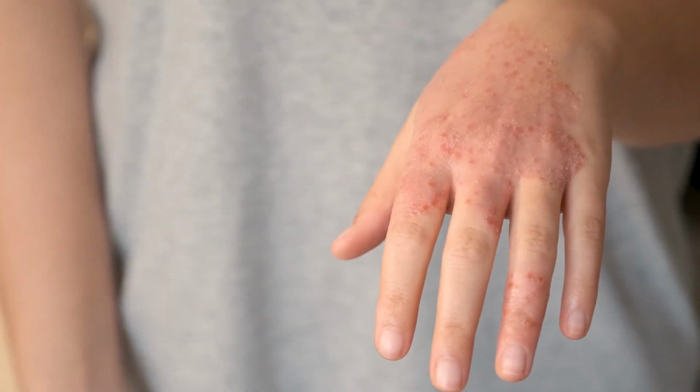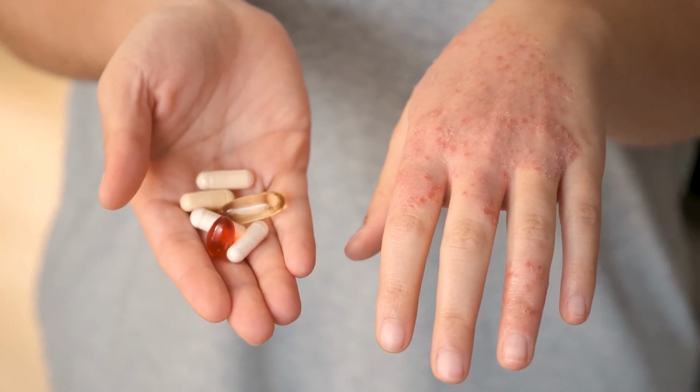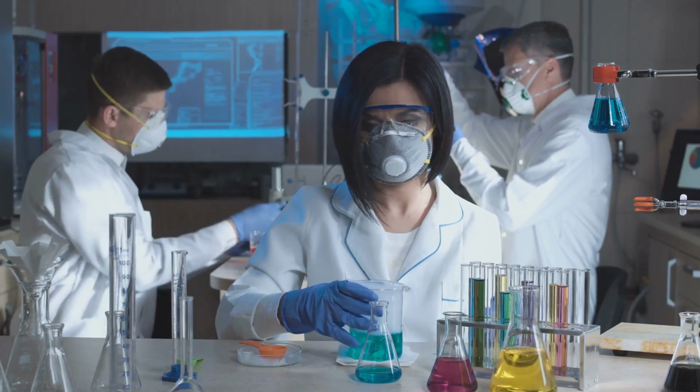Here's the only hack on our list that might cost you a few dollars. But it's remarkably inexpensive compared to most supplements. And the research is compelling enough that scientists are using it themselves.